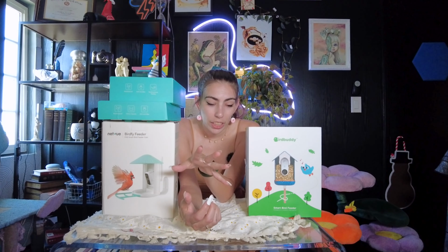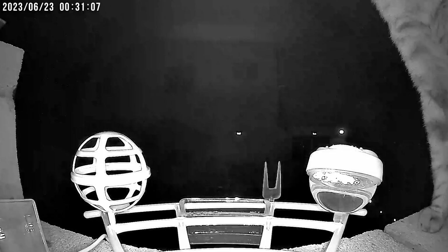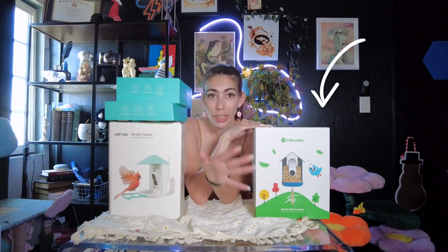The Netvue has a night mode and it captures 24/7 nonstop action. I even caught some funny little furry friends in my yard that were not feathered. The Bird Buddy, however, has a deep sleep mode. So at night, from sundown to sunup, it will reserve the battery and go to sleep.